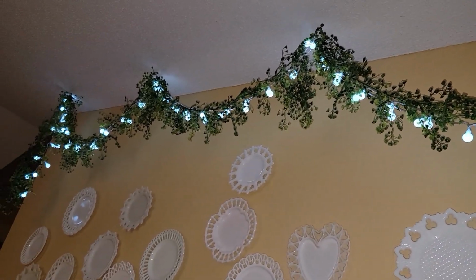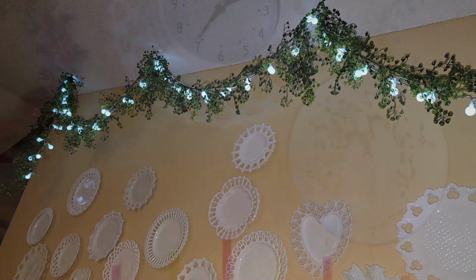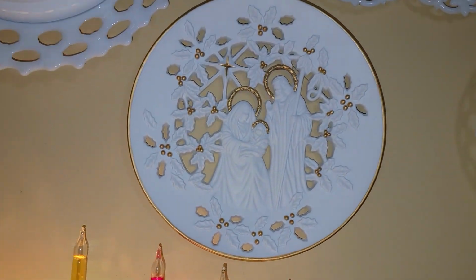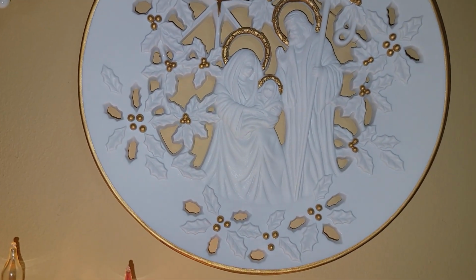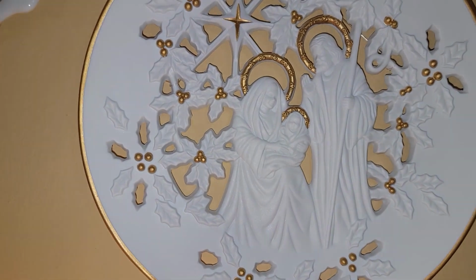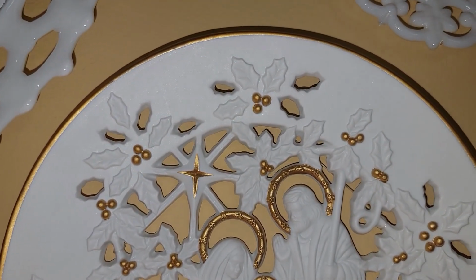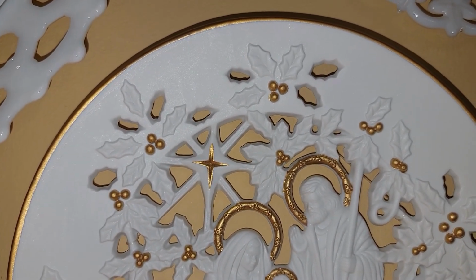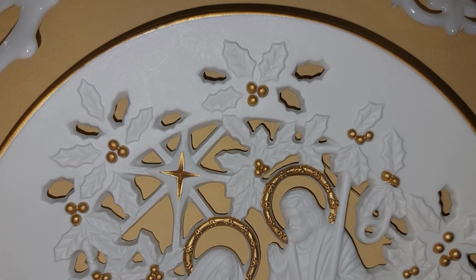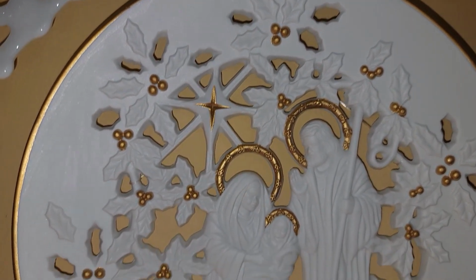But we thought that would be kind of a fun thing to have all the time. I wanted to show you this very beautiful Lenox plate of the Holy Family. It says that on the back. It is written in beautiful script, The Holy Family by Lenox Fine Porcelain. I found it at Bibles for Missions just a week ago for 99 cents.